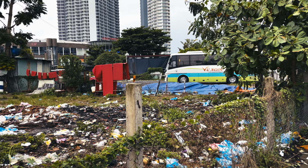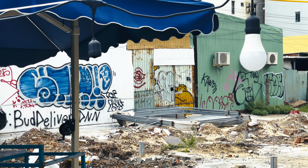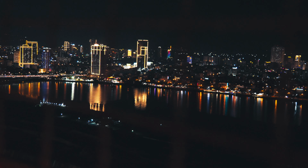Da Nang suffers from garbage and graffiti, but is much cleaner than other Southeast Asian cities. In addition, the infrastructure is fairly good. I only experienced one blackout the month I was there, even during heavy storms.